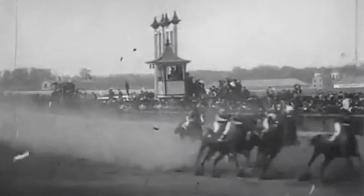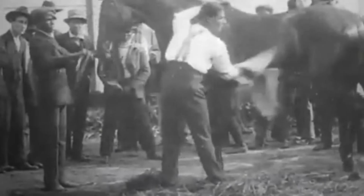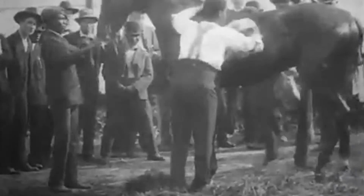It's amazing to watch footage from more than 100 years ago, although no sound yet, as the first horse race announcing over a public address system came from Clem McCarthy at Bowie Racecourse in Maryland in 1927.